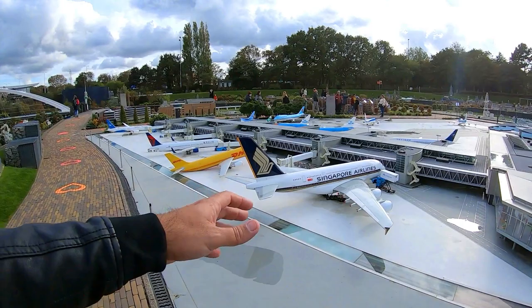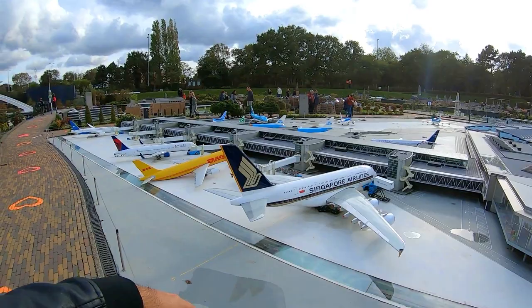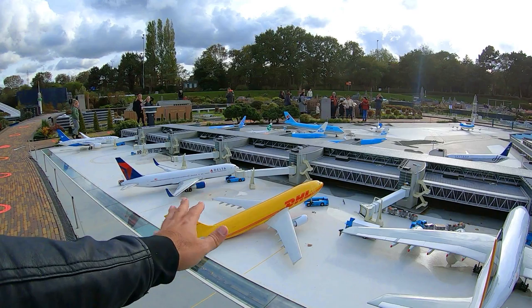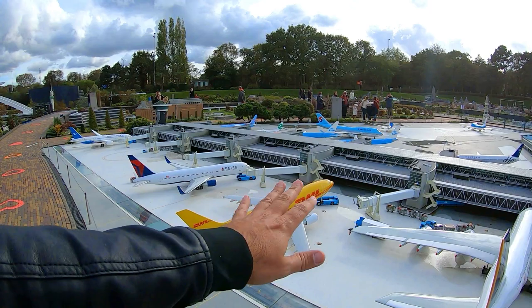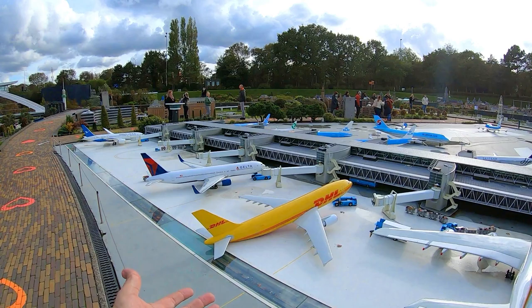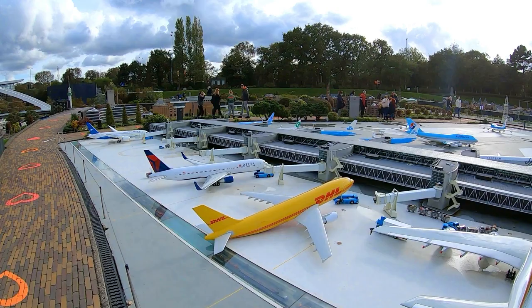And here we can find the Singapore Airlines Airbus 380. And I don't know what happened here, but I'll tell you a story. Cargo planes, and DHL is obviously a cargo plane, they can flip over, I think you say. They can flip like this. So it does happen in real life. So I don't know if they did it with the intention of mimicking real life, but it's kind of funny actually.